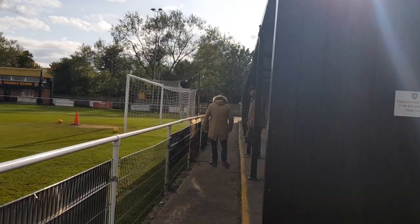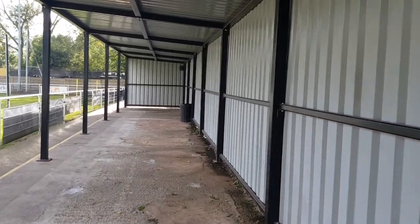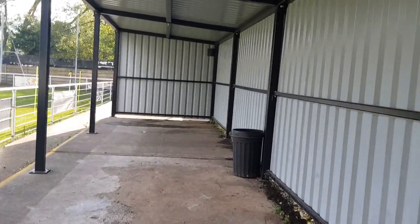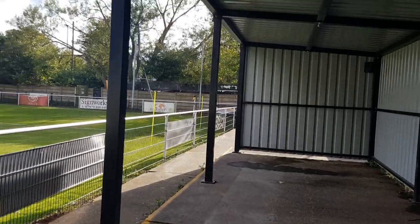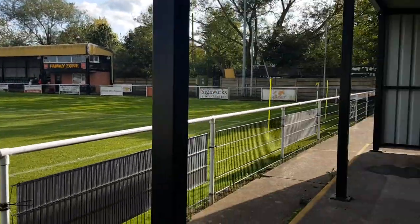So there's a covered standing area here at the far end. The side we've just walked along is the only part of the ground where there is no cover. So we've got the big stands, this lengthy covered area at the far end, and there's a small covered area at the end behind the goal there.